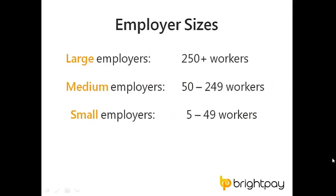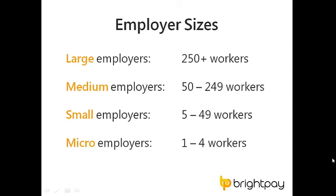And just some definitions here. The large employers are those with 250 or more workers, medium are 50 to 249, small 5 to 49, and micro 1 to 4 workers.